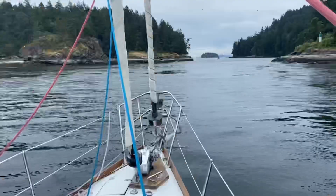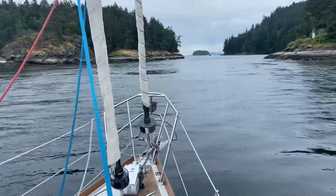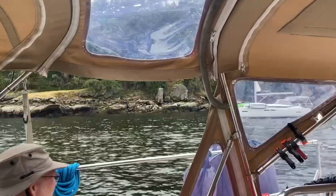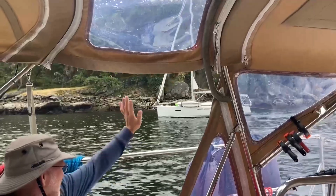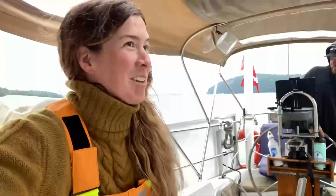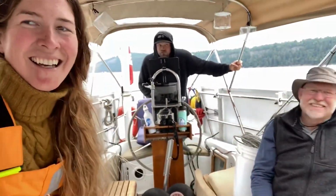All good. Good to go. We are off and away. Our Thruhulls are not leaking. Our washdown pump now works, and we're just transiting through Dodds now. My dad's joining us today. All is well. It's busy out here though. July 4th. All the Americans have come to Canada. Left the US. Yeah.